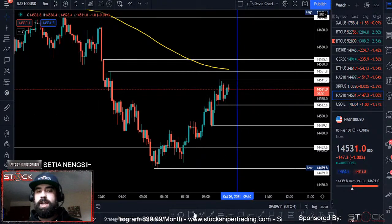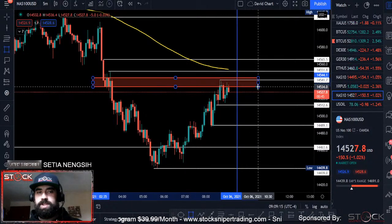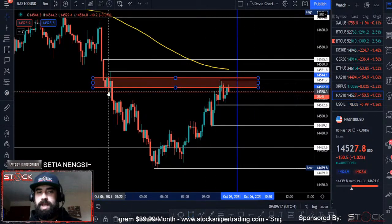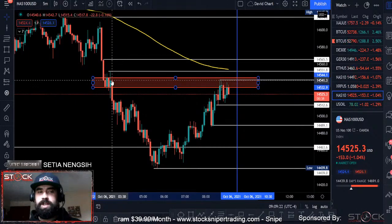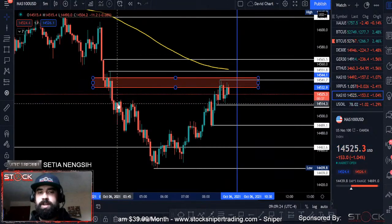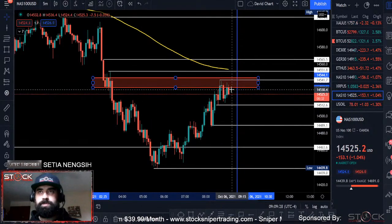You have to keep in mind that we are approaching and we are in a key consolidation area. You remember they pushed it down, now they're trading and consolidating. Then they sold it right off. Does that make sense? Now they're doing the same thing.